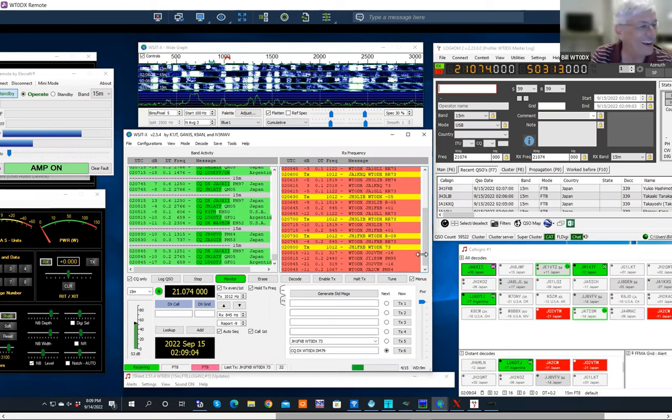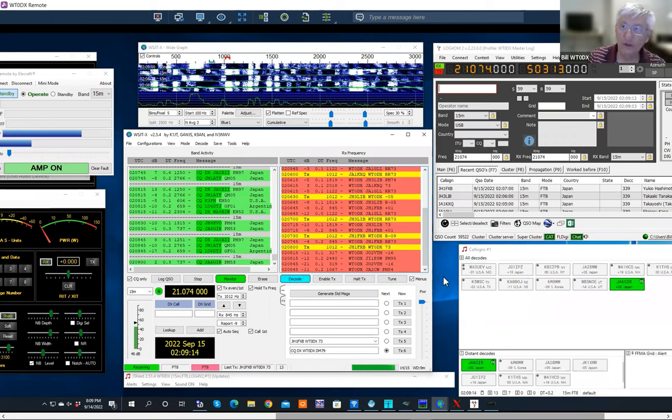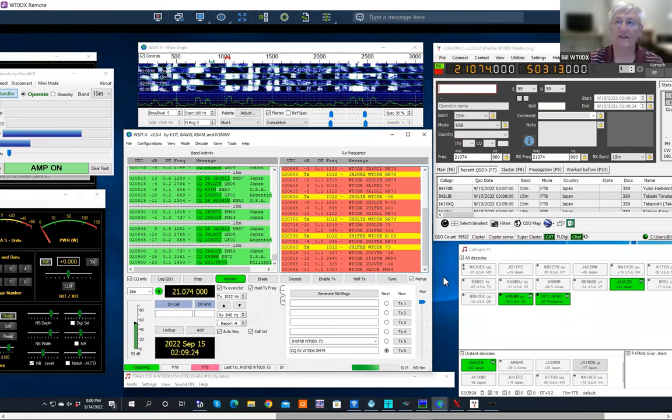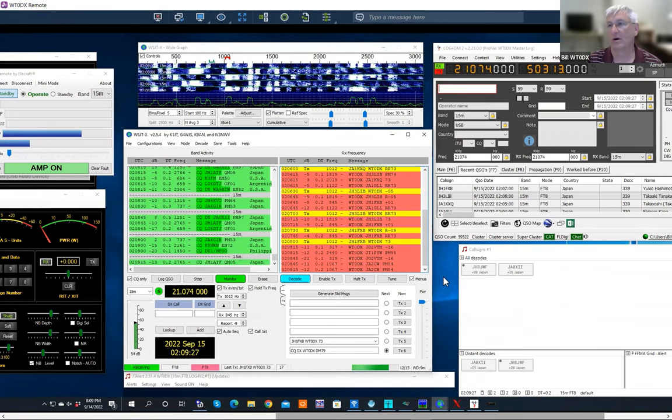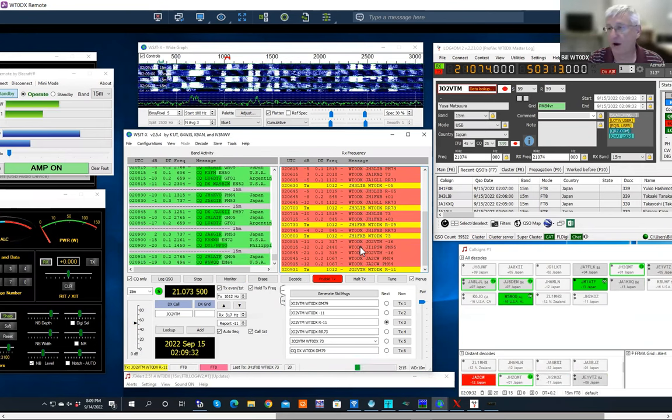And again, look at all this. I'll wait until the next go round, see who's still calling me. What's nice about the way we do it is it's all running on the same computer that's sitting right next to the radio, right? So it's all local, if you will. We're not trying to send the WSJTX audio back and forth from one location to another. Okay, it's all done locally there on that computer next to the radio.